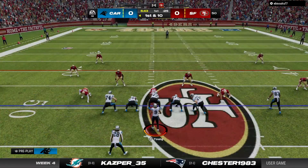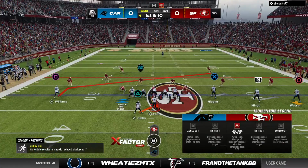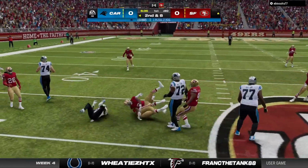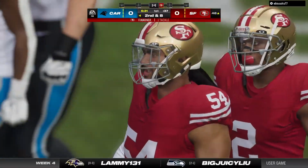On the ready. 12, 10. Watch out now. 50 Fury. They'll run for the first time with the speedster, Jahmyr Gibbs. And he gets forward up the middle, but only for a couple.